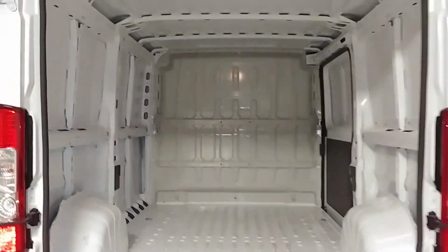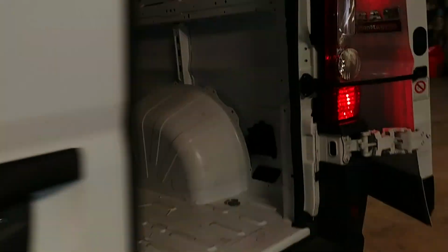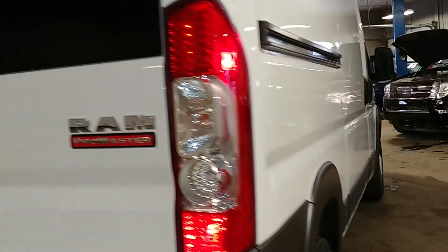Here's your rear trunk space and what that cargo area looks like. Does have a rear panel or rear cargo divider, which looks great. Factory installed. This door looks good. This seems to have a little crack in here. Other than that, this looks good. This quarter here looks pretty good.